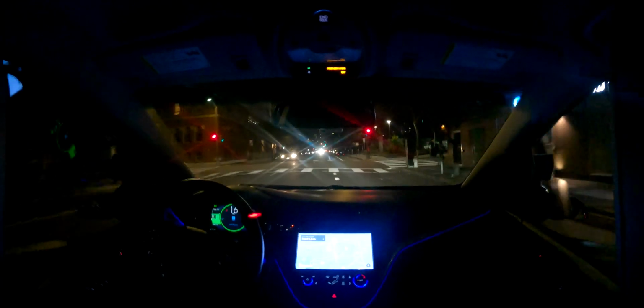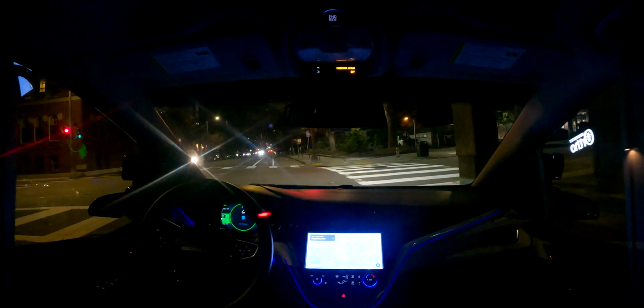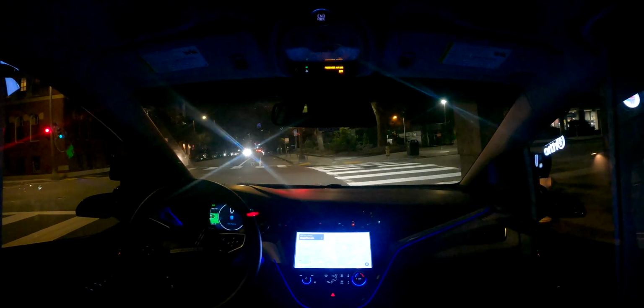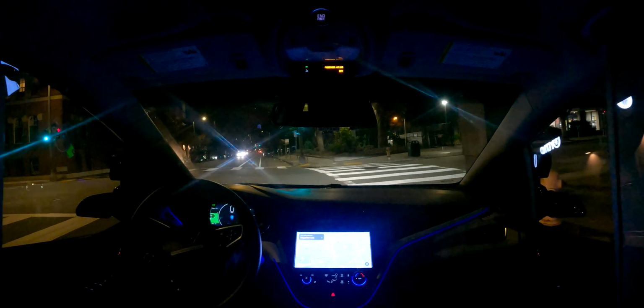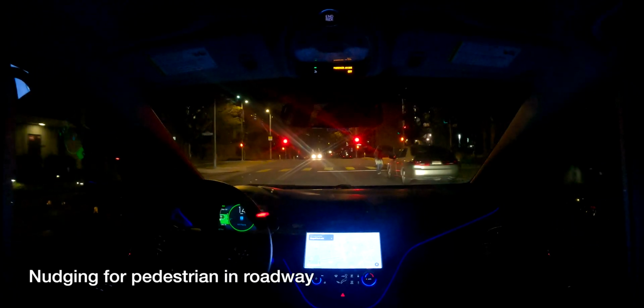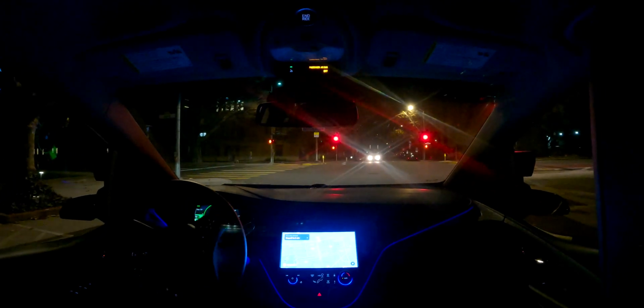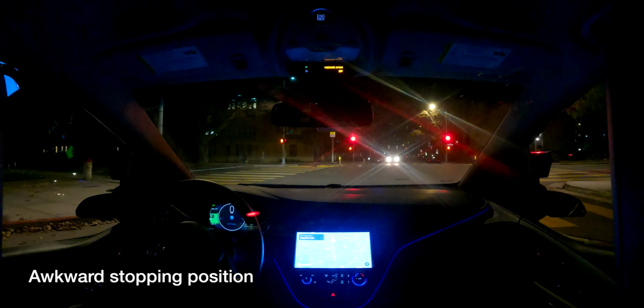It's a good right turn here. It's getting into the bike lane a decent amount, which is what you're supposed to do, at least here in California. Just waiting for the red light to turn. So there's a pedestrian walking in the street. We're nudging. That's a bit awkward, but I guess it works. Now we want to go.